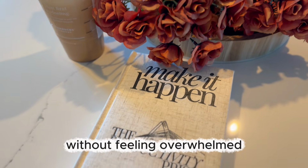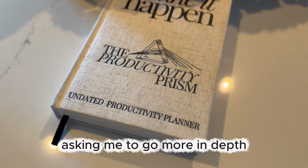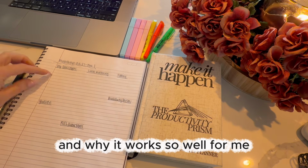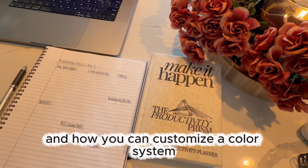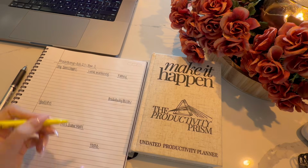Lately, I've been getting some comments and DMs asking me to go more in depth on how I color code my planner and why it works so well for me. So today, I'm breaking it all down: what each color means, how I use it, and how you can customize a color system that makes your schedule instantly make sense.